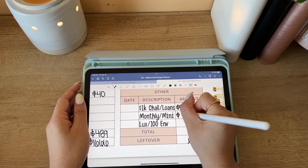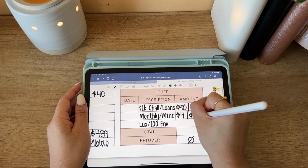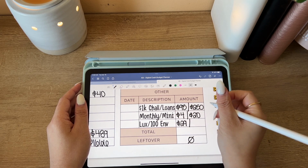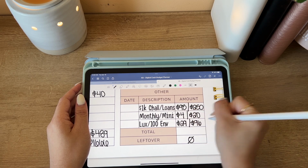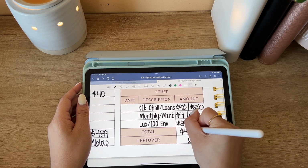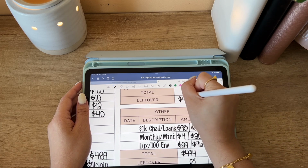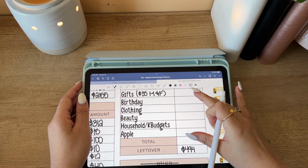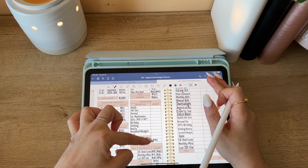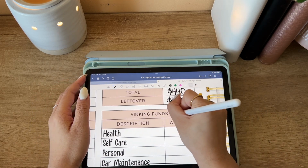For my monthly challenge, I only have to put $4 in. For my mini challenge, I'm putting in $20. For my luxury challenge, I'm putting in my normal $29. And for 100 envelopes, I am filling out the 96 envelope today. So my total for this section is $494. Continuing to work backwards, that means this total has to be the leftover after my sinking fund section is done. So now let's calculate how much I have left. I'm going to take $12.26 minus $494, and that will give me $732 for my sinking fund section.